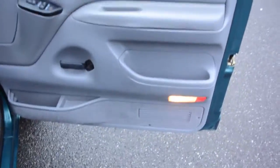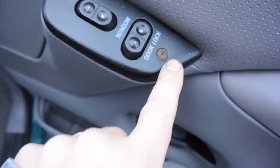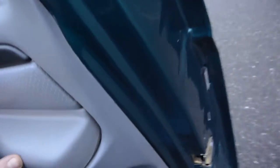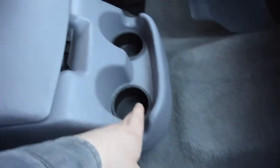Inside door panels are pretty much just perfect. Nice clarity in all the plastics, no stress cracks. Nice paint, no rust anywhere. Really nice paint. There's pretty much no wear coming in here. These are often broken. Both armrests are in good shape. Cup holder still has the little black guys.